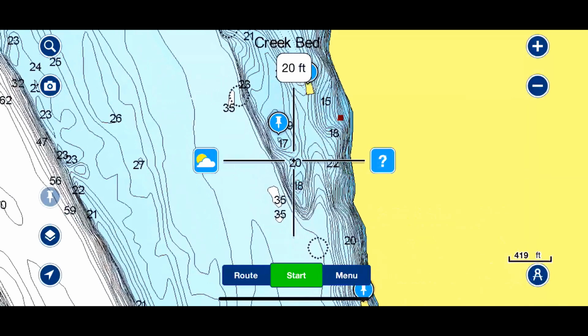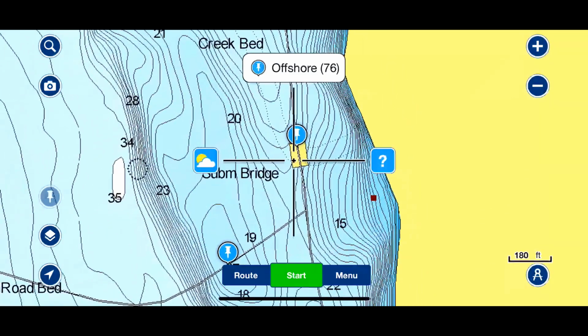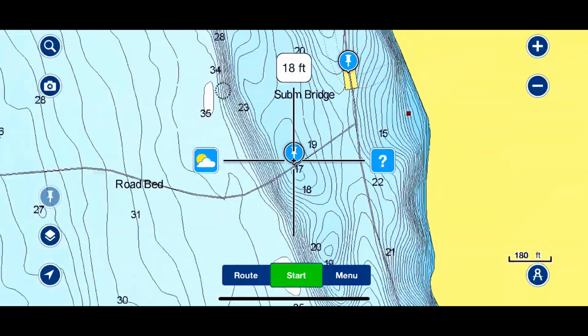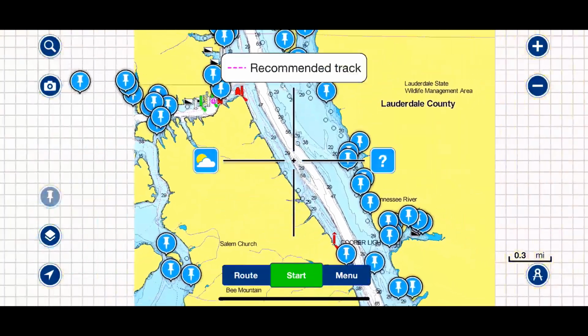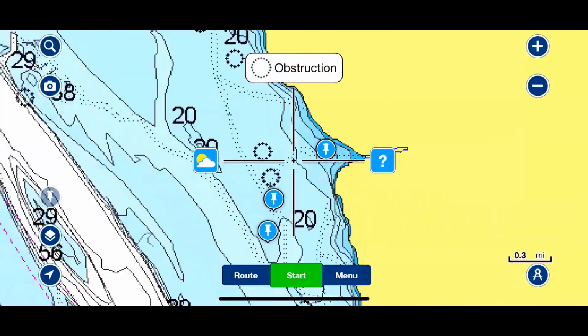Going out, more submerged bridges. I'm gonna have to speed it up so we don't run out of time here. Another submerged bridge right in here as well. Again, you got the roadbed. I'll back this out and show you guys where I'm at. I'm right here. We're actually getting up close to the Tennessee border now.